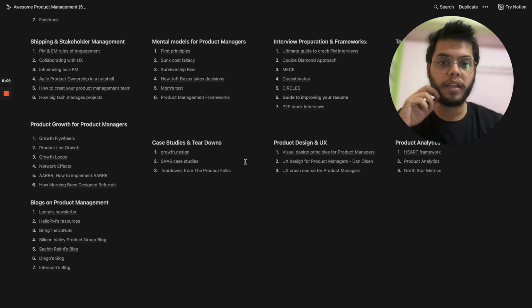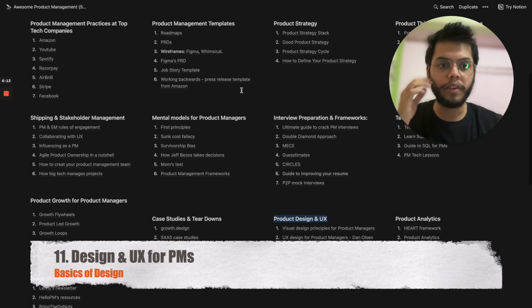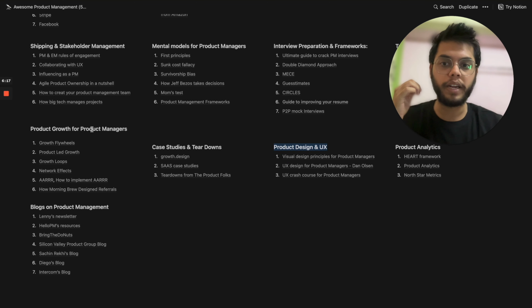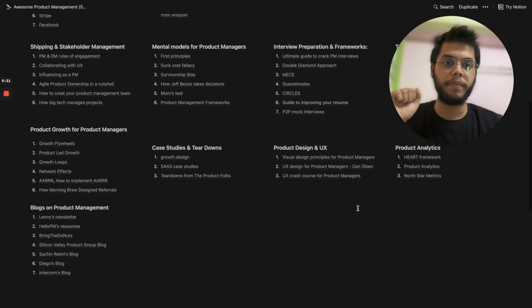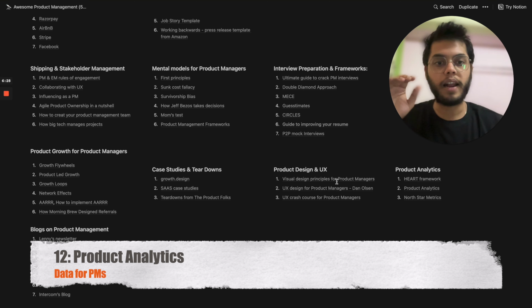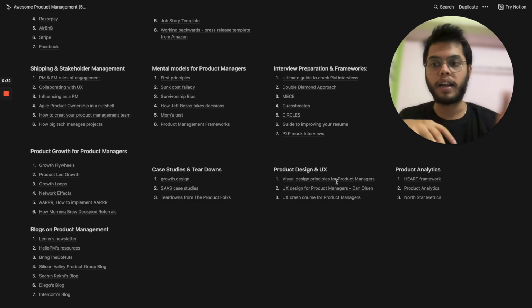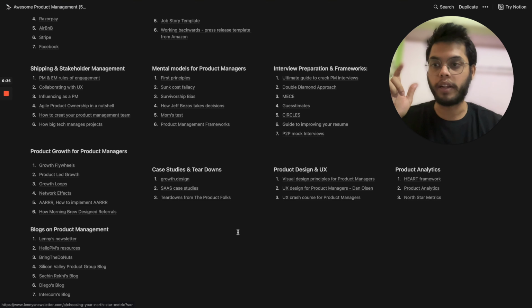You have teardowns by TPF, you have design and UX. We have gone through the basic stuff, then we went to technology, we did some interview preparation, then we did growth, we did some case studies and interview prep, then we're getting into design, right? Design is the design part of things. And then after this we have analytics, which is more like the data side of product. You have frameworks, you have product analytics, North Star metrics and all that stuff.